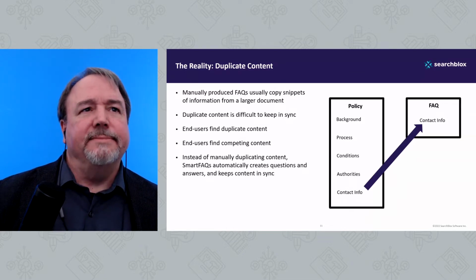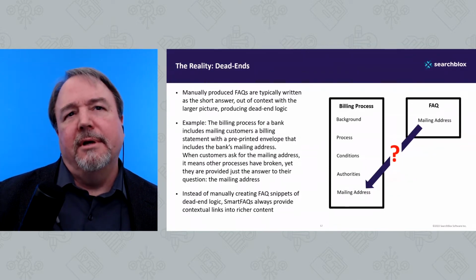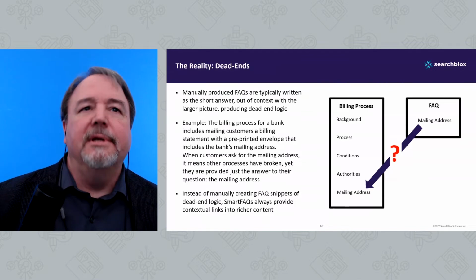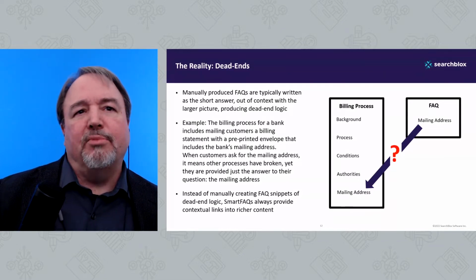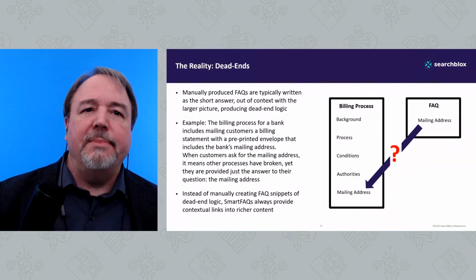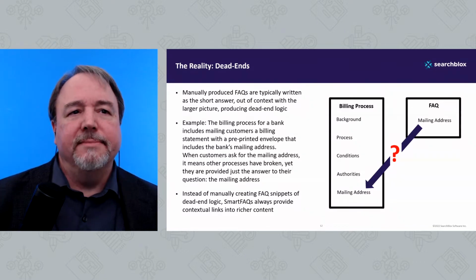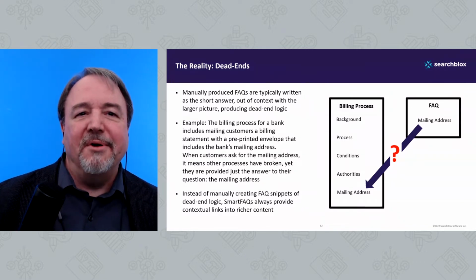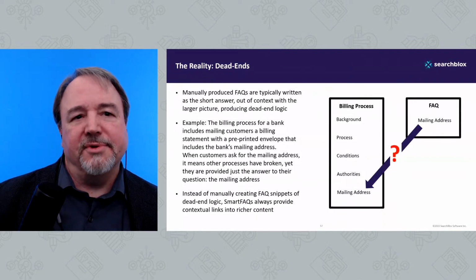And finally, let's look at the reality of dead ends. Manually produced FAQs are typically written as the short answer and out of context with the larger picture, producing dead-end logic. Here's a real example. The billing process for a bank includes mailing customers a billing statement with a pre-printed envelope that includes the bank's mailing address. When customers call and ask for the mailing address, it means other processes have broken, yet they're provided just the answer to their question, the mailing address.